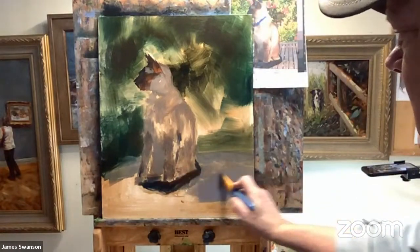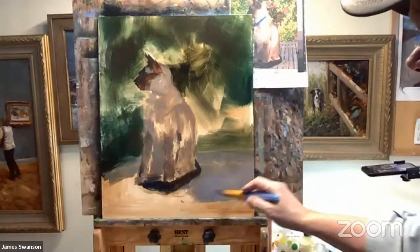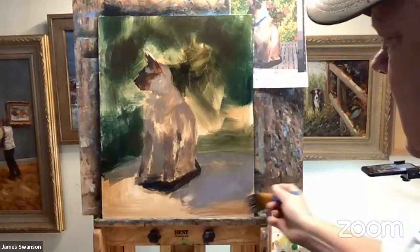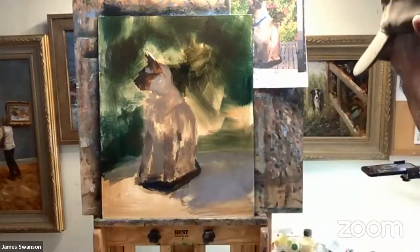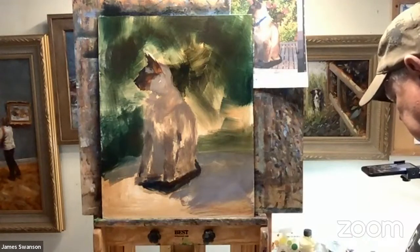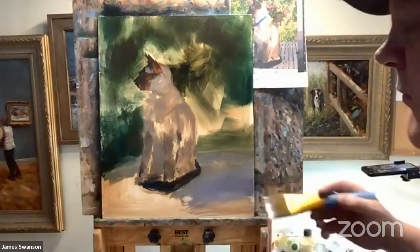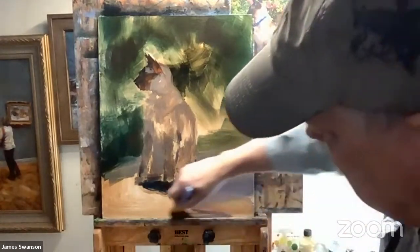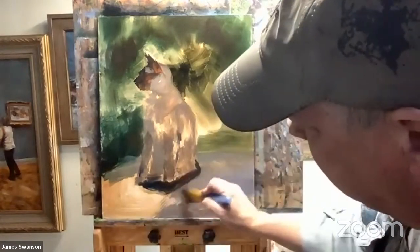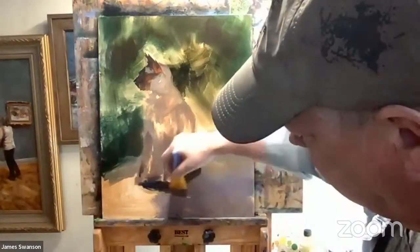You can see, just because of that color, the purple coming through here just kind of jumps forward at you. And that's what we need to have happen. You need to get this color here to come forward. And again, I'm using the burnt sienna of our underneath color.